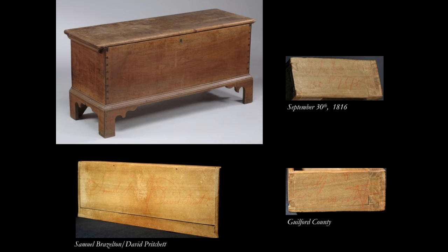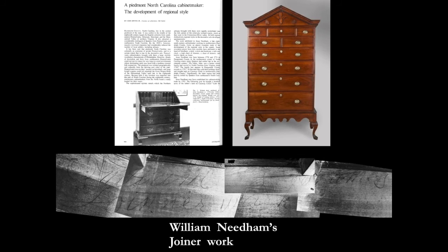Now, in John's article, one of the most important ornamental objects exhibiting these expressive pediment types was this high chest on frame that he published in the article, with its reading at that time of the inscriptions that were found within it. And it included the name William Needham. And John hypothesized that this might have referred to Jesse's cousin, William Needham, who was an older man living in southern Randolph County. Luckily, this piece came on the market a few years ago. Since then, it's been made available for scholarly study.